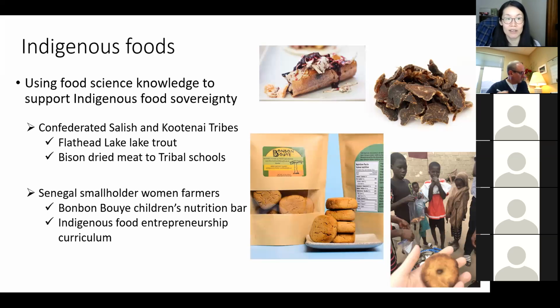We did sensory testing. Senegal children love it. They want to keep the product. So we found there's potential. And the name Bonbon Bui was given by the women. Bonbon is French, meaning sweet delight, and bui is the local Wolof word for the baobab tree, the baobab fruit.